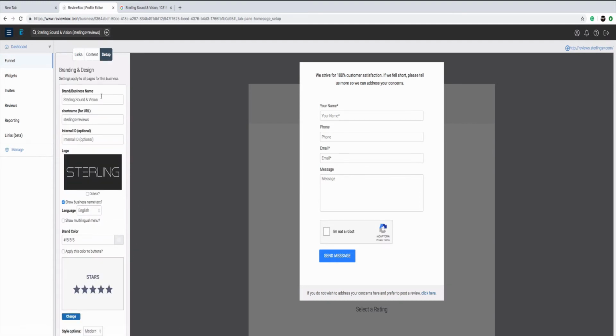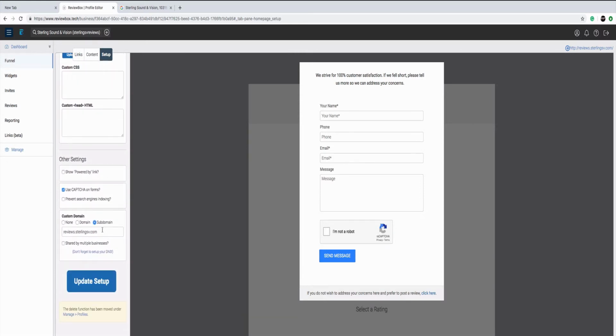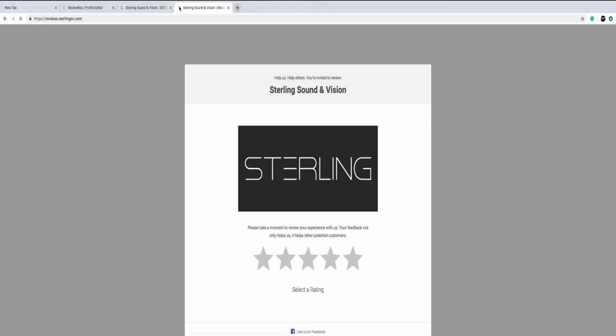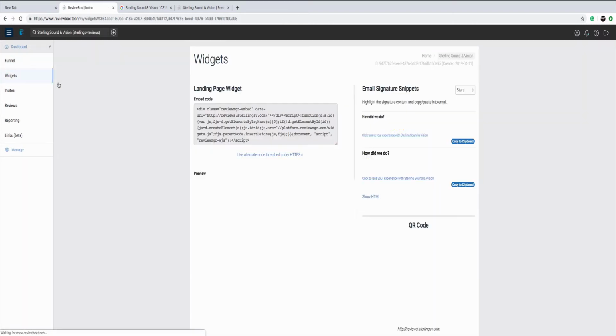And again, I set all of this stuff up for my clients to make it for a very seamless handoff. Sterling Sound and Vision, Sterling Reviews, their logo, and right here, I set these up on a subdomain. So the way your clients would get these, you would say just go to reviews.sterlingsv.com, and there it is. And they can do that on their phone, they can do that on their desktop, or there are a bunch of other ways right here.